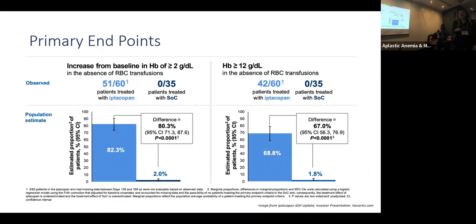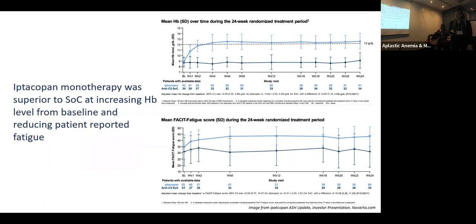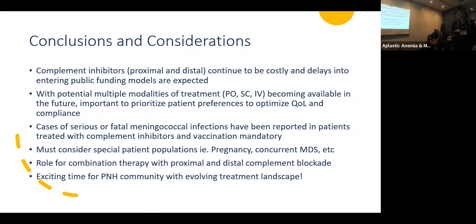So the primary endpoints, very impressive data. This drug was able to increase their hemoglobin from their baseline by up to 20 points or more, and that was seen in 82% of patients who were in the iptacopan group versus only 2% in the patients who stayed on their standard of care. Hemoglobin getting greater than 120, that was seen in almost 70% of patients compared to less than 2%. And then lastly, it was superior to standard of care in improving the hemoglobin and improving FACIT-Fatigue scores. And that's basically what we're using to assess patients' quality of life.